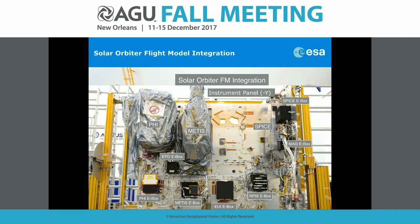This is a close-up of the instrument panel, the -Y panel. You can see the polarimetric and heliospheric imager here. The inner coronagraph METIS is here, and in this place, the UV imager has been integrated now. You can see the UV spectral imager SPICE here, and then a bunch of electronics boxes all around.